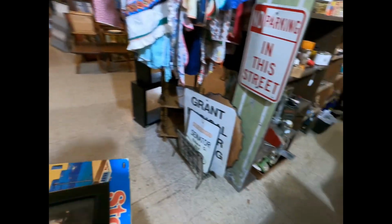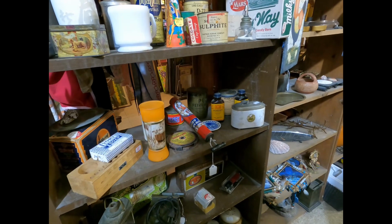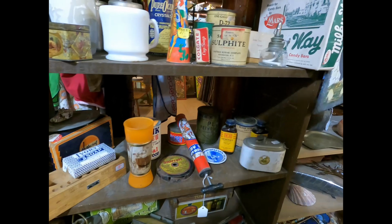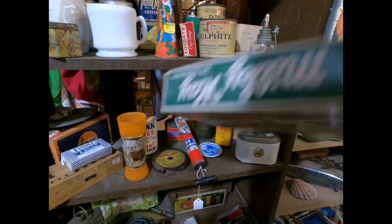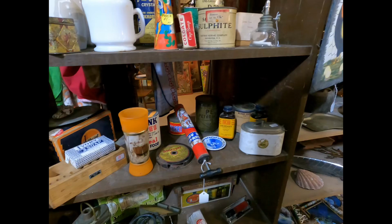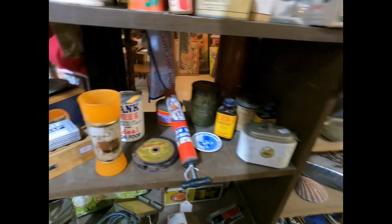They just had so much. No parking in this street. There's more over here. Oh yeah, this is where I love advertising tins and old advertising boxes. And the one thing I saw that I really wanted, I didn't get because they wanted $35, but this is the Mars Milky Way box, the candy bar box. I just thought that was so cool. I just didn't want to pay $35 for it, but look how cool that is. Love old advertising memorabilia and stuff.